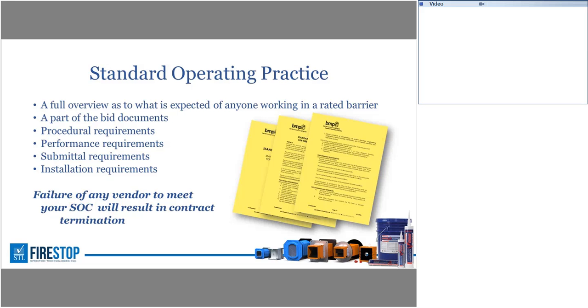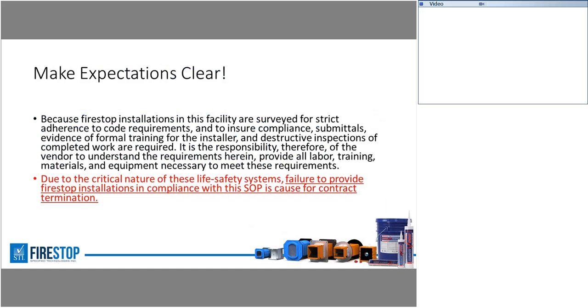So if a contractor's coming into your facility and he's simply going to run cable, or you're moving an air exchange unit, whatever it is, he has to read that, sign that, yes, I fully understand what I am supposed to do and what's required of me when I enter into the building as it relates to barriers. In that SOP that I just showed you, and I'd be glad to share that with any of you on the call, in red it says, due to the critical nature of these life safety systems, failure to provide fire stop installations in compliance with this SOP is cause for contract termination. That kind of says it all, doesn't it?